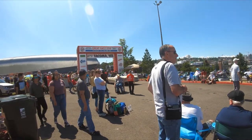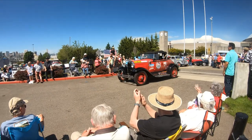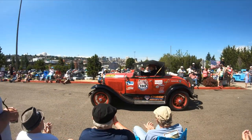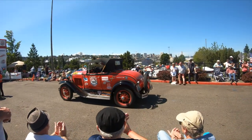It's a 1970 Buick Electra 225. That's a big car, ladies and gentlemen. I think there are two cars in the race that you could put in that trunk.